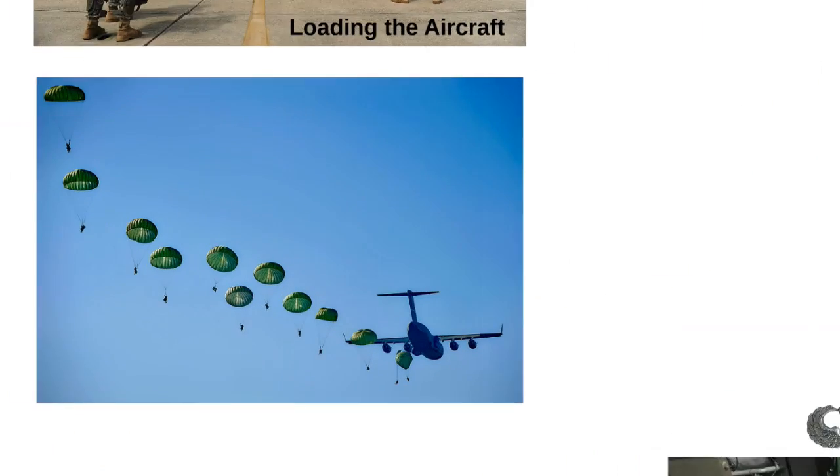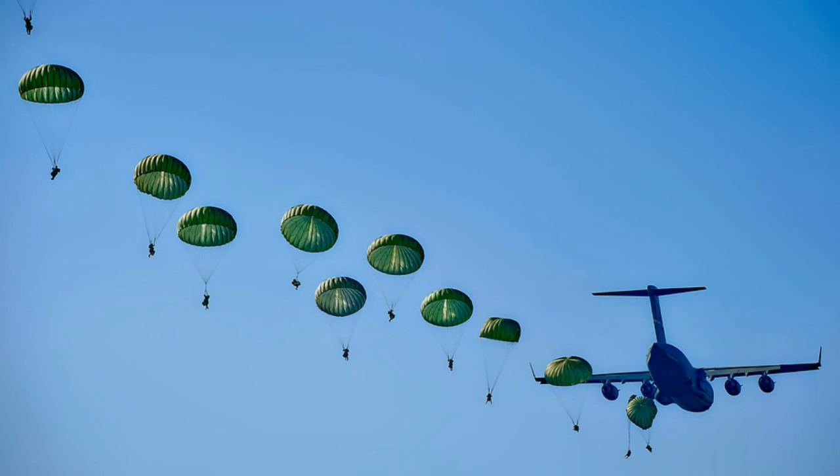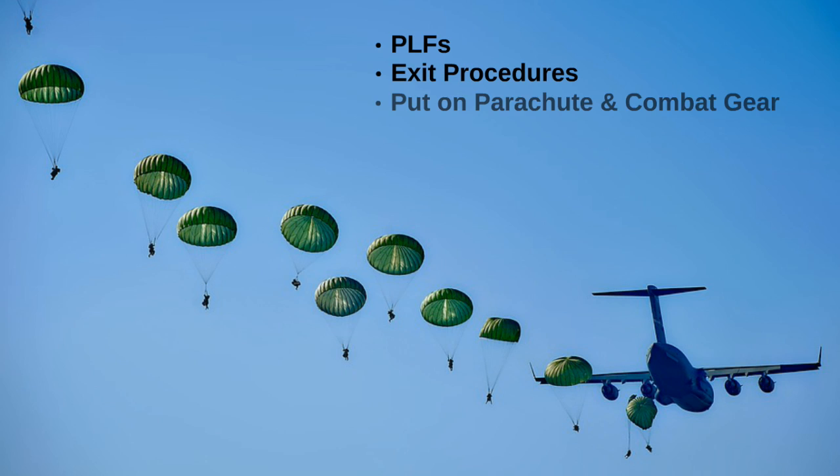Let's finish off with performance measures. The performance measures for Airborne School are more about endurance and less about high standards. In order to graduate from Airborne School, you need to master your PLFs from the ground, from the swing landing trainer, from the tower, etc. You need to demonstrate proper exit procedures. You need to know how to put on your parachute and combat equipment, although the jump masters will always conduct an inspection prior to any jump. And of course, you need to complete 5 jumps.